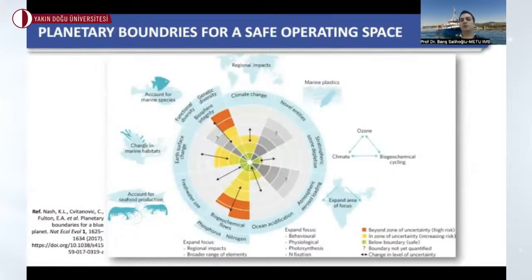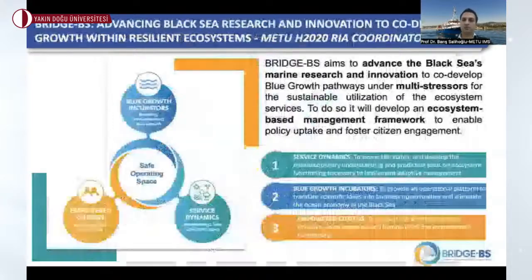So to develop a safe operating space in the Black Sea, we are utilizing these digital twins. We have considered the planetary boundaries as applied to the Black Sea. As you know, planetary boundaries have been developed for the globe, and we have already passed the boundaries for many different impacts that are identified here. And for the seas, we are identifying new boundaries, and we are analyzing how we can stay within the safe operating limits for these boundaries.